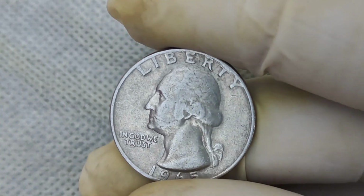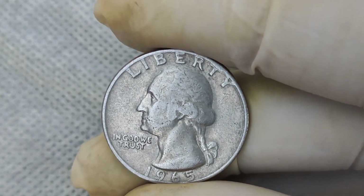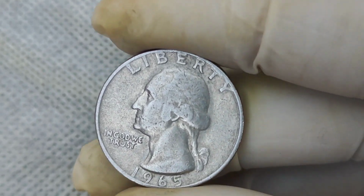prices. Whether you find one in your change jar or in a box of old family keepsakes, it might just be worth your time to check the value.